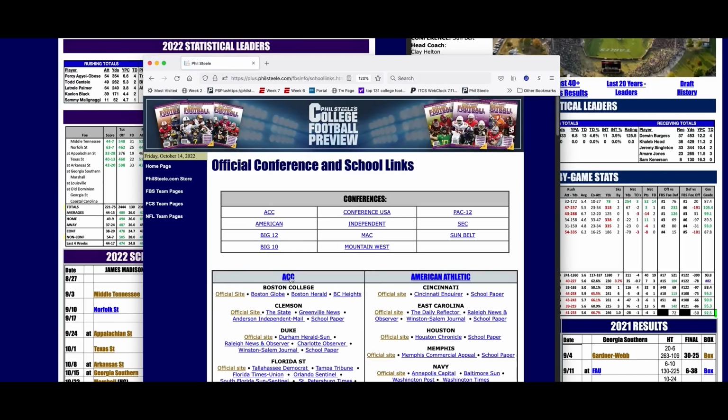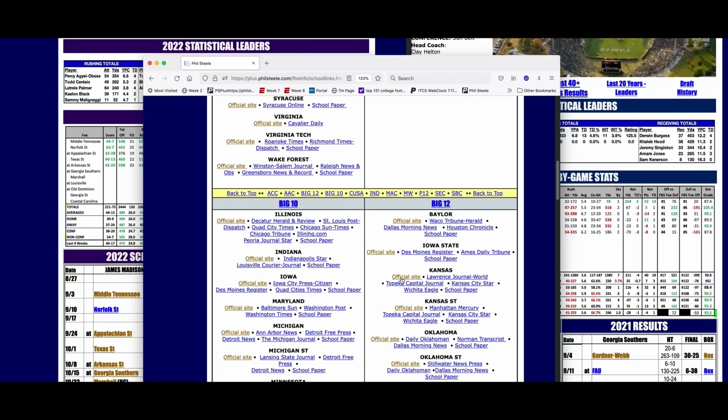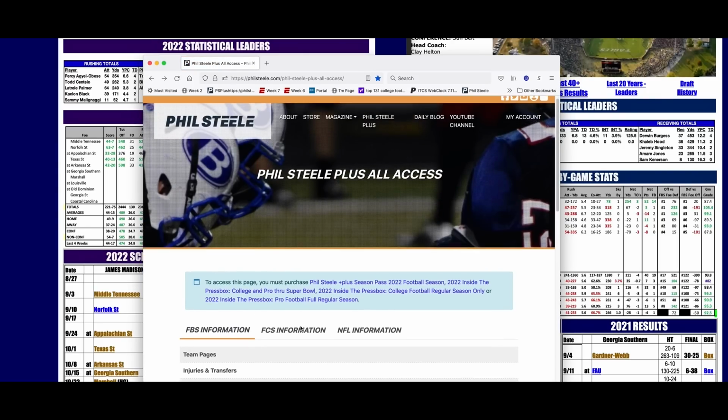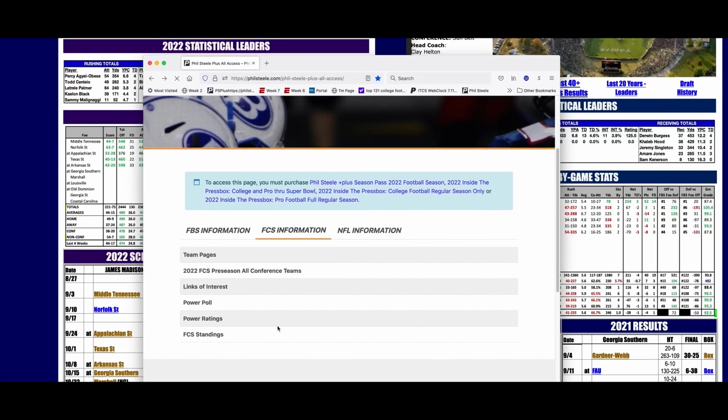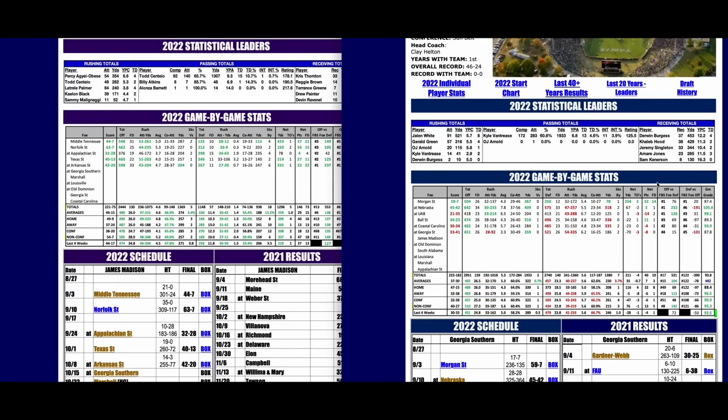And the links in newspapers, if you want to go to the official sites, there they are for you. You don't have to look them up. We've got the official sites logged in. All that's available. Bookmark this page. You'll love it. And there, of course, the FCS information is here. The NFL information's there. All right, let's get this thing wrapped up.